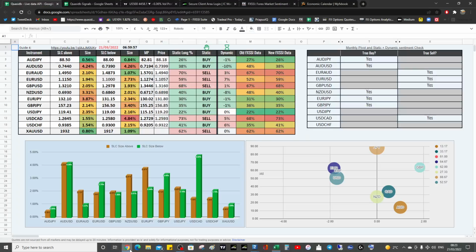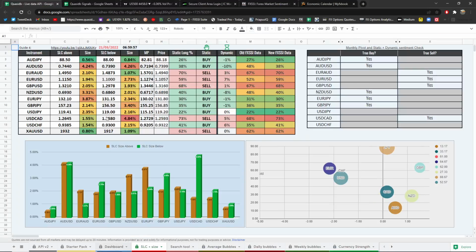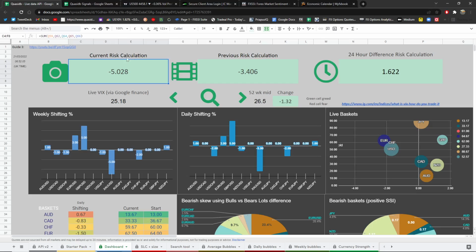We'll give you a bit of context on the dashboard. Risk on at the big picture, risk on at the 24-hour change, and this is being crossed. This is your yearly pivot, 26.5. We're below the yearly pivot, so that's a fairly bullish indication.